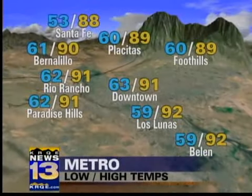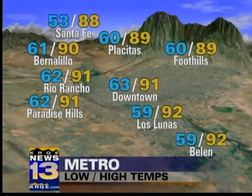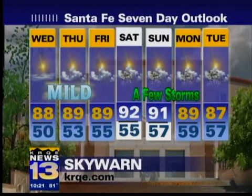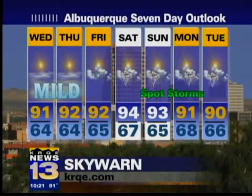And then here in the Albuquerque area, another nice day tomorrow. Today was pretty good too. 91 downtown, 89 Placitas, and in Santa Fe, high 80s for tomorrow. Relatively quiet as we head toward the weekend. Over the weekend, a few storms a possibility. Nothing particularly scintillating in the Albuquerque forecast either, although we'll start to see a little better chance of picking up some storms toward the weekend here. Tomorrow, another warm one. Average for the date's right around 89, so we're a little bit above average temperature-wise.